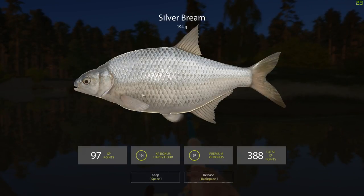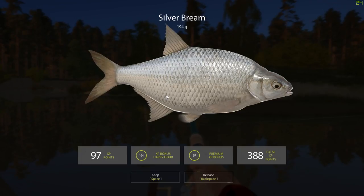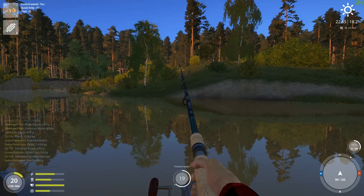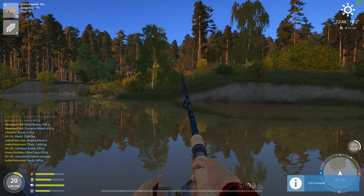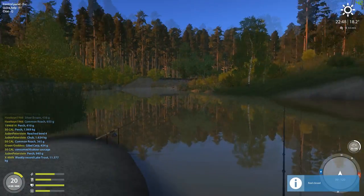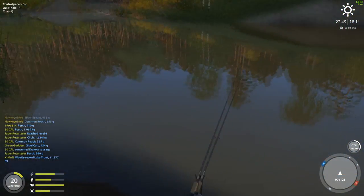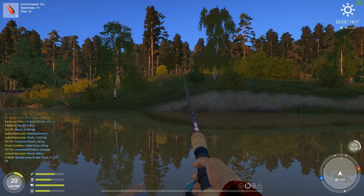There's a silver bream. Very pretty fish. They don't, like I said, they don't get very big. But every now and then you'll get one. And if you get a champion one or a trophy one, they're worth a lot. And a lot of times the cafe has requests for them.